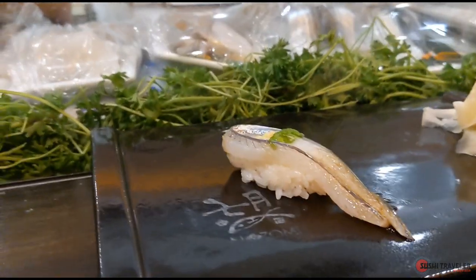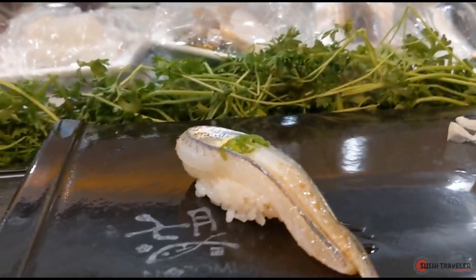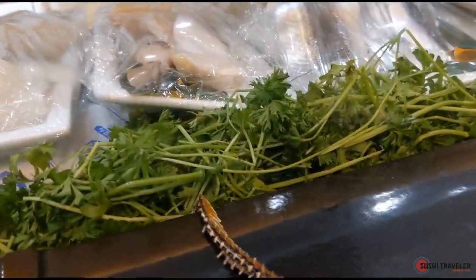All right, guys, so right here we have some needlefish, also known as sayori. Look how beautiful. If you like it with a bone. Oh, and it comes with the spine.